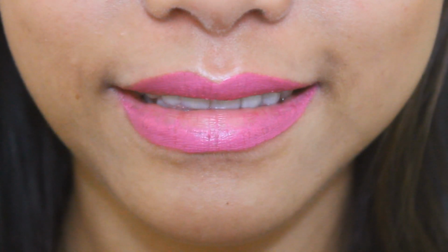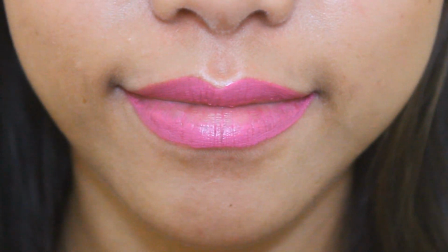Nag-fade siya, yes. Pero walang harsh line. And I like that. So, para sa akin long-lasting siya. Sa dami ng kinain ko today, tapos ganito lang yung itsura niya. It's actually not bad at all.